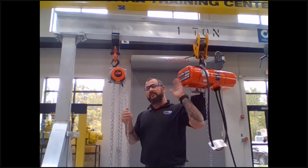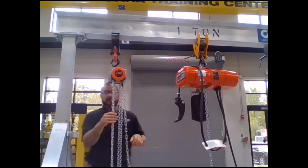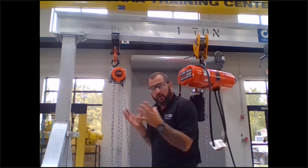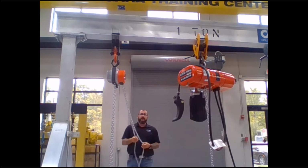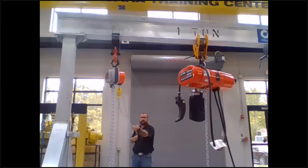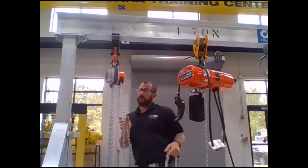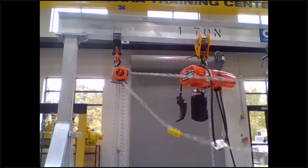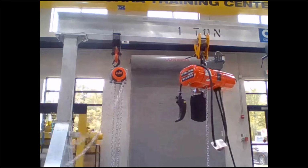The operators, you can see, I have a pinch point right here between the hoist and crush area. If I'm over here, now between the hoist and the wall. So my escape routes and my danger zone is very tight. With the Hurricane 360, I can come in this direction. I can come in this direction.